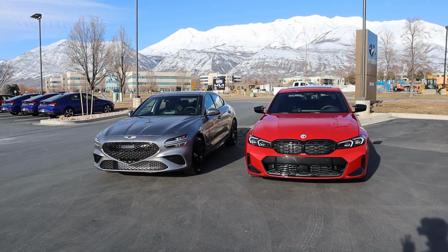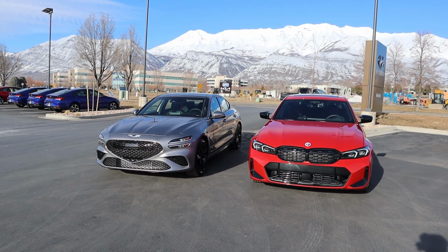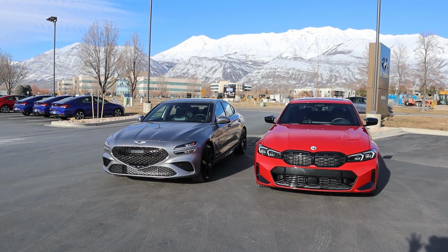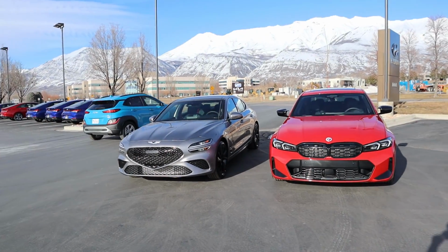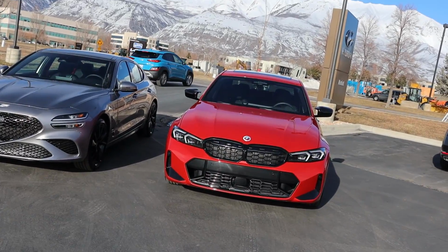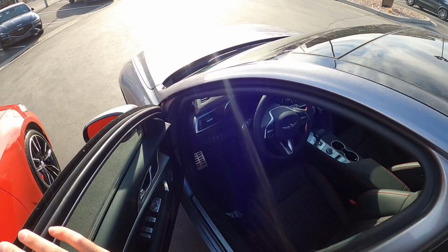Now I want you to guess in the comment section down below the price difference between these two vehicles. I'll wait for it, please guess. And well, the Genesis stickers for $53,000 and this BMW as equipped stickers for $70,000.